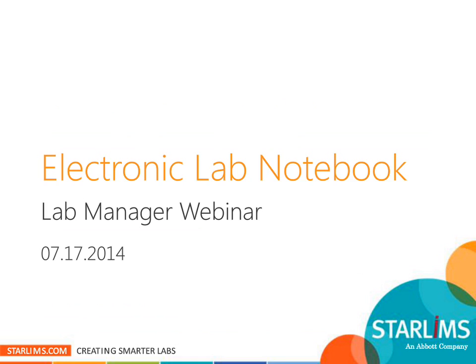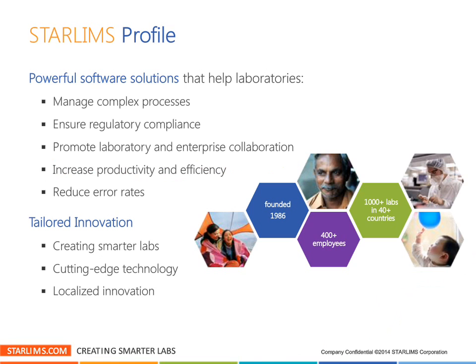At STARLIMS, we provide powerful software solutions that help laboratories manage complex processes. If you consider a laboratory that brings in samples and needs to run them through various kinds of tests and workflows, and then record and report those results out, we help manage all of those complex processes within a lab. We help to ensure regulatory compliance in the lab, to promote laboratory and enterprise collaboration, to increase productivity and efficiency, and to reduce error rates within the lab. We've been around for over 25 years within the LIMS space, and we've got a number of installations in 40-plus countries around the world, so a lot of experience in deploying LIMS, SDMS, ELN, and various kinds of related technologies within different labs around the world.